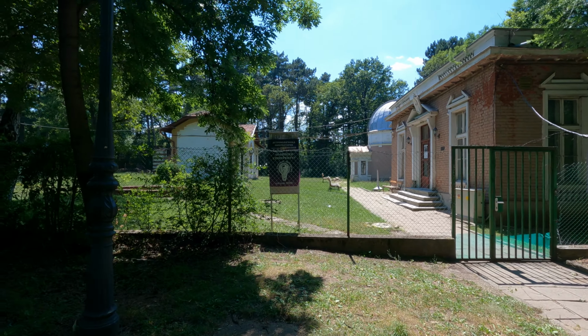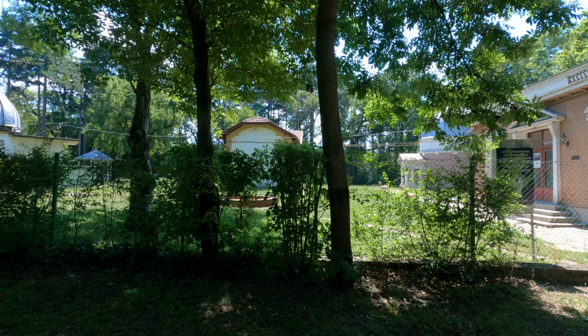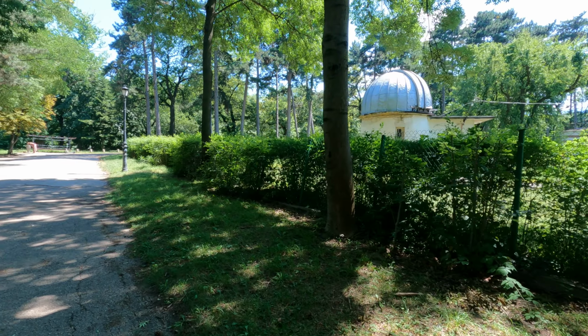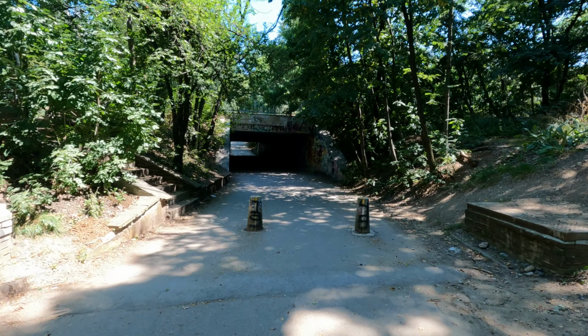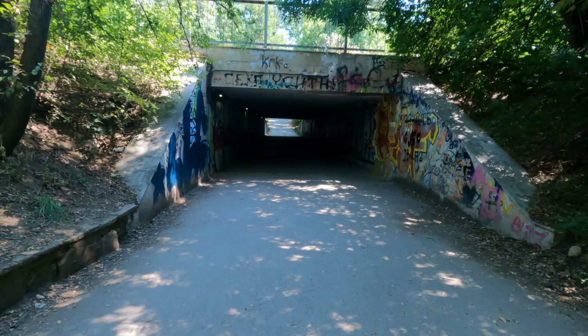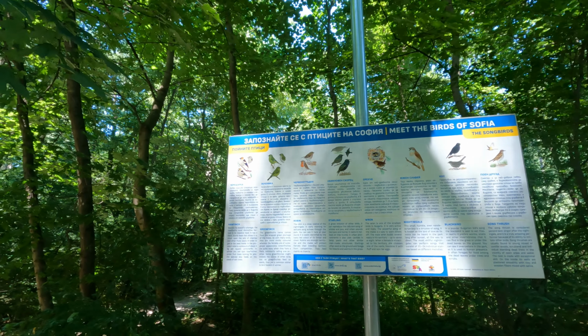This is the observatory of the Sofia University. It's actually one of the interesting places to visit, but I think they are currently doing some reconstruction. This underpass will lead us to Loven Park, the hunting park in English. It looks more like a continuation of Borisov's garden, but it's a bit more noisy due to the proximity to the boulevard.